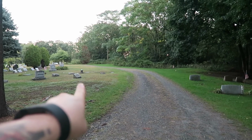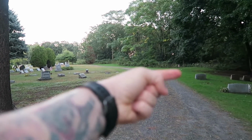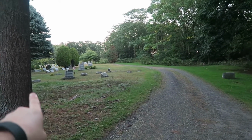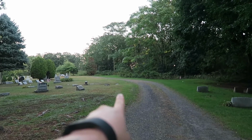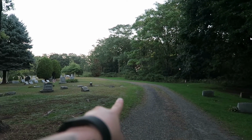Right here, skunk came from about that gravestone and crossed this way towards the woods. I was running up this path. It's right about where this tree is, and I saw it. He stopped right before the path, looked at me, I looked at him, and then he ran away.